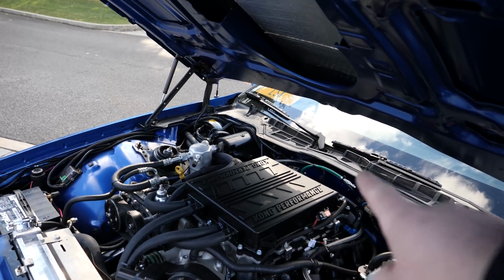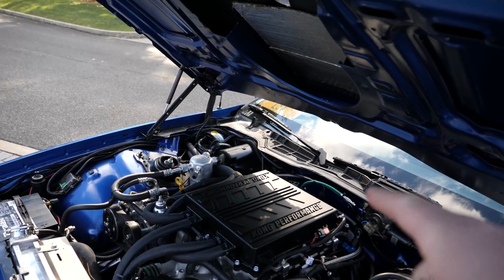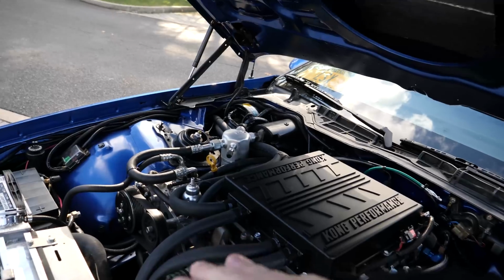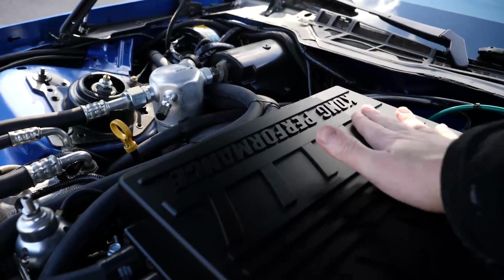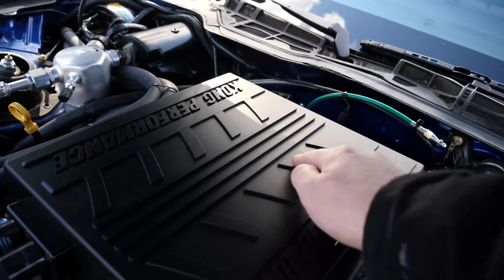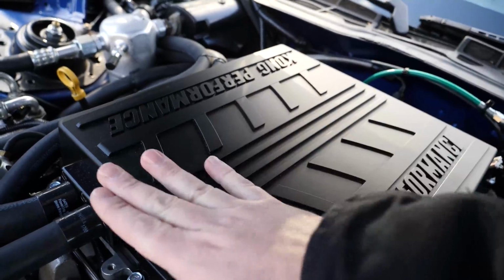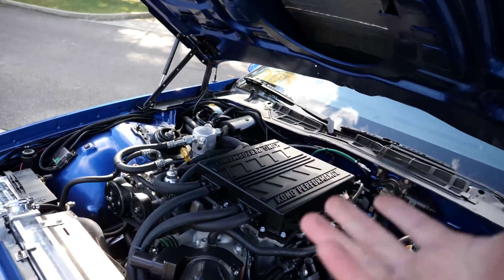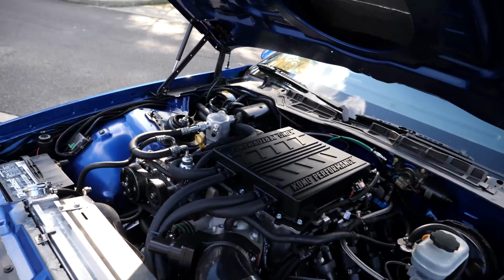So this is the Kong 2650 lid. It's a dual pass lid, and this entire thing here is an intercooler. So with the LSA setup, we're just in the center here, there's a little radiator. This entire piece under here is a heat exchanger. So the air comes through at every single corner and gets cooled.